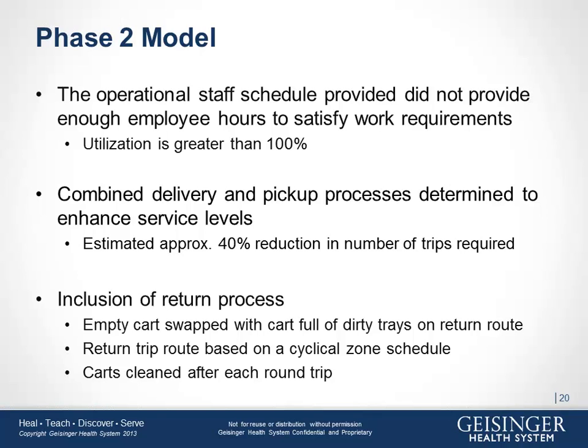So phase two here, again, what we're looking at, the operational staff schedule provided while we did this project was what they currently staff. And we put that into the original model, and we realized quickly there's no way that they're going to be able to handle this new system with their current staffing. I think the utilization was up around 140, 150% of staff. So we knew that wasn't feasible. So we needed to create some new schedules and provide recommendations of getting new staff, new FTEs on board.